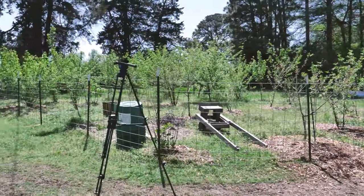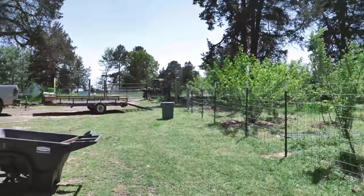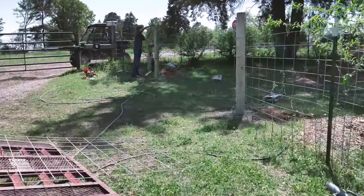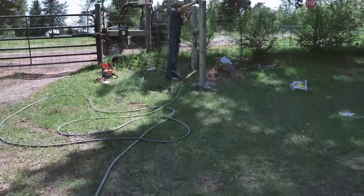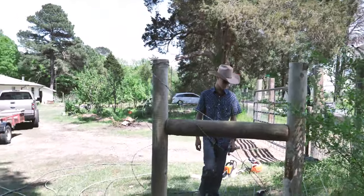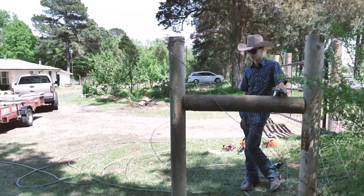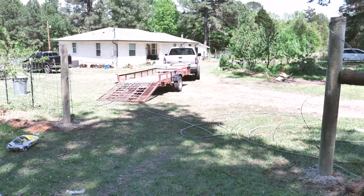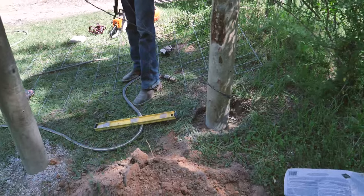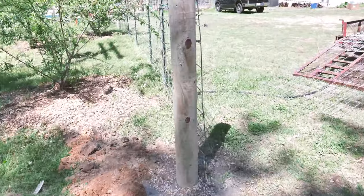We got the whole entire thing done, pretty much. Totally done up till this point up here. James has been steadily working on getting a very sturdy H brace, because we're going to have a 16-foot gate that runs down here. And it's kind of downhill and everything like that, so that's what we've been working on. So we got these 6-inch round posts in the ground here, all concreted in, all three of them.